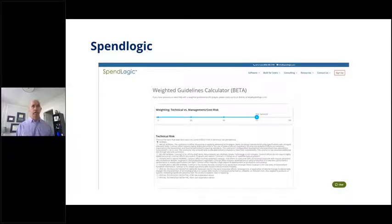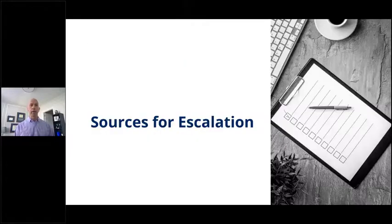If you go to SpendLogic and you see over there resources, if you click on resources, you can get to this free weighted guidelines calculator, and it walks you through how to calculate. It's going to ask you about those different categories that we talked about. You're going to identify, was it above normal, below normal risk, all that kind of stuff. And then it's going to walk you through and give you a total. And when you do that, then you can print that out and save that in your records.